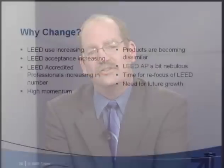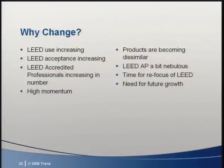The accredited professional distinction was also becoming less understandable. A person who had taken the test years ago was still accredited, but did the test taken correspond to their present work? Some critics of LEED also stated that perhaps the focus of rating systems had moved away from the core of leadership in energy and environmental design, and it was time to relook at the systems.